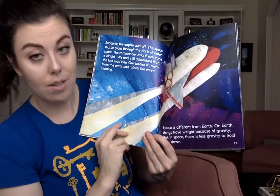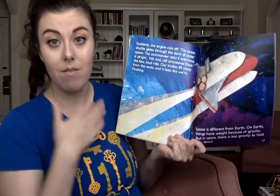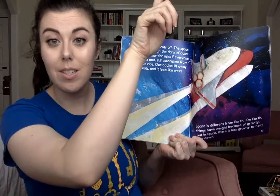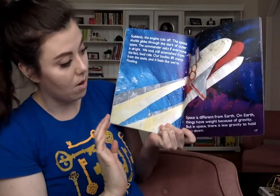Space is different from Earth. Remember, Earth is the planet where we live. Right now, everyone is on Earth. But in the story, they're up in outer space, and outer space is different from Earth.